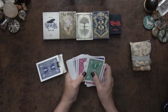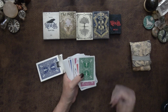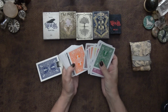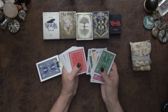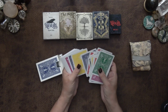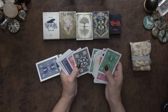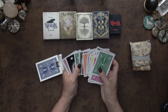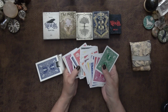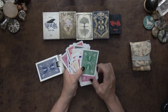Now, there is a version of this, and I can't find it, because I didn't pull all of my decks out. But there is a version of this that has the exact same backs, because I know this bothers some people. I'm looking at a couple people I know in particular that this bothers. But if having literally different deck backs bothers you, there is a version of this where it's all different colors like this, but it's the same standard Bicycle back.